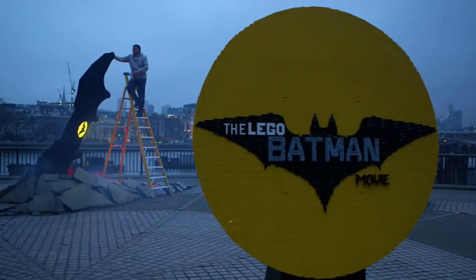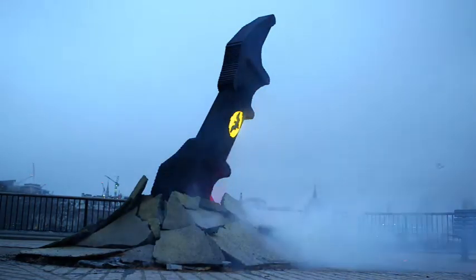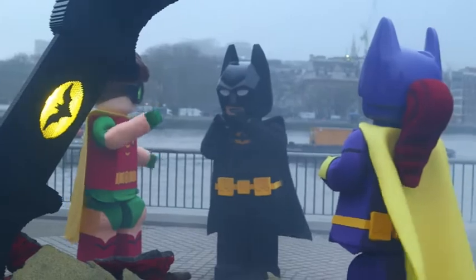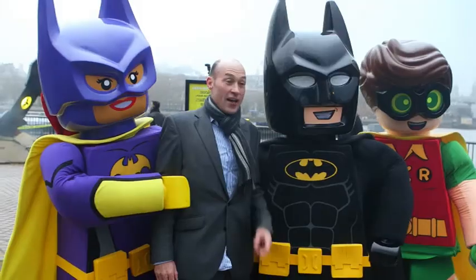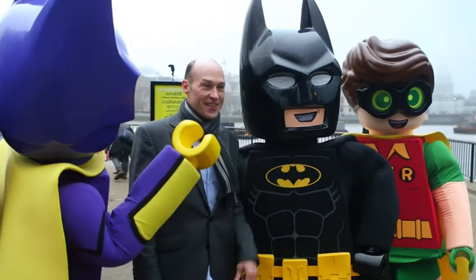So the scene we've created here in London is a giant batarang and it's actually embedded into the ground. We had the Batman, Batgirl and Robin characters around as well. And as we stood here just watching, a lot of runners around London just stopped and took pictures of it. So it's great to see people interaction. I didn't stop, I walked past and came back because then my colleague sent a picture of these guys.